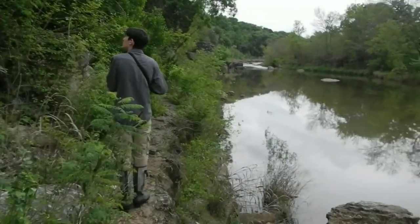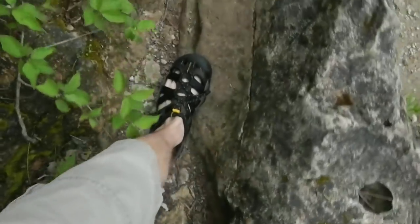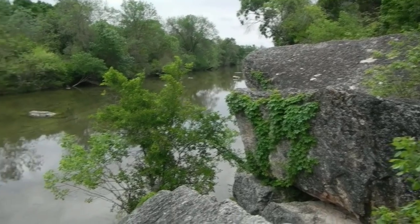Oh yeah, it's all over the place. Yeah, and the prints kind of disappear here for whatever reason. Oh wow, those are gorgeous. If I'm not mistaken, this is called Virginia creeper. That is a beautiful view.